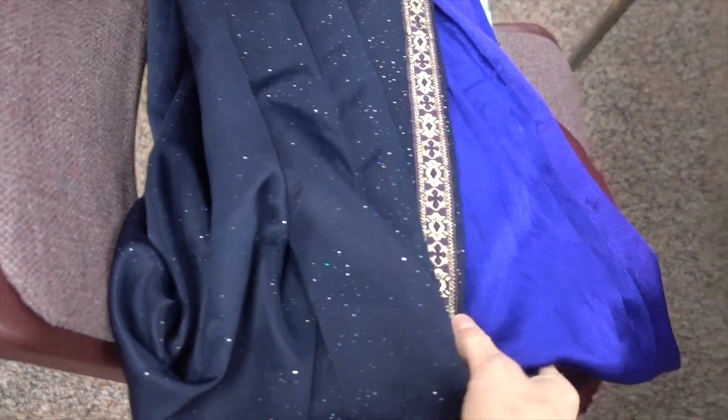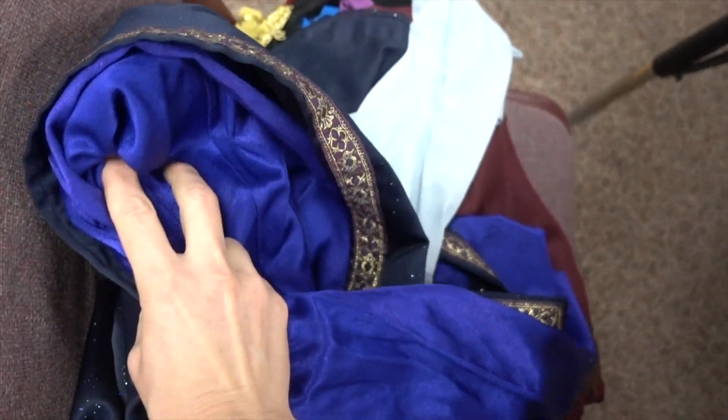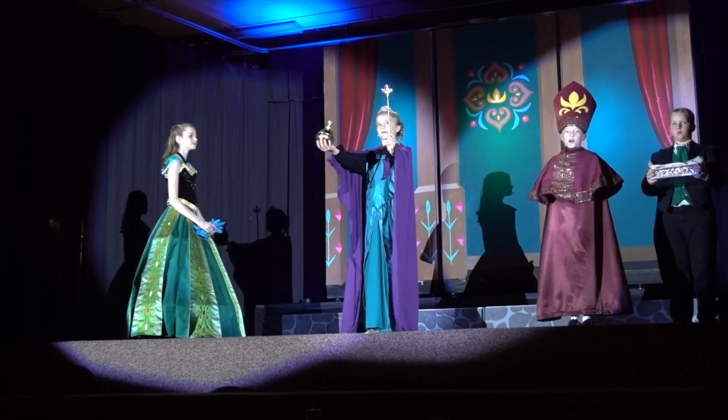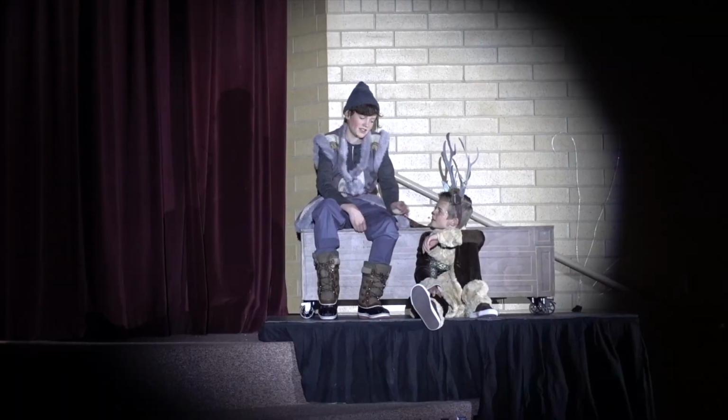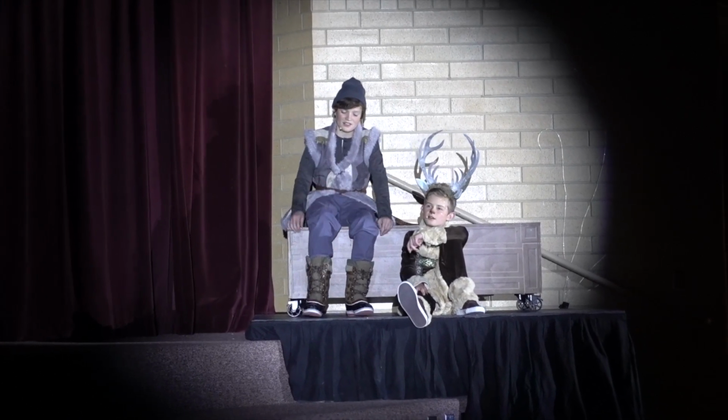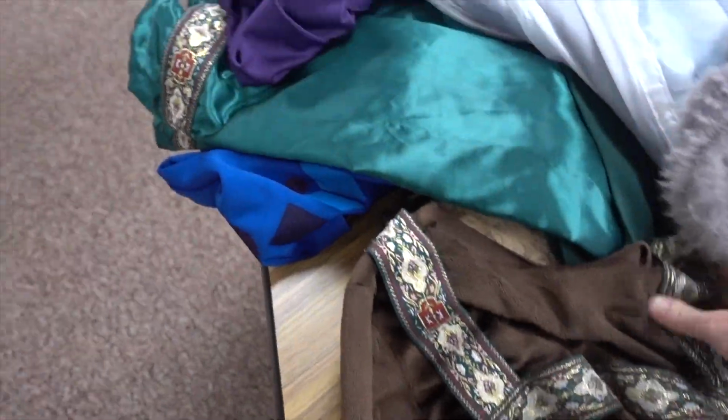Sometimes we do have to rent. I believe this was a rented costume. It was our queen, and the bishops was rented, and Wesselton. Kristoff and Sven have these beautiful Nordic winter type costumes. Something that you might not catch.